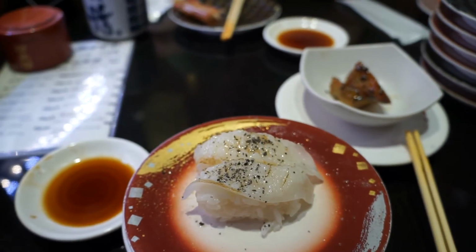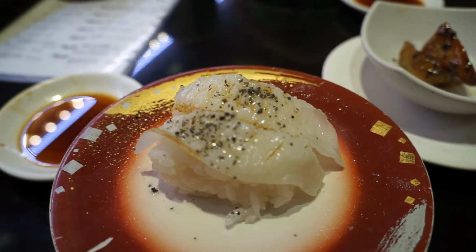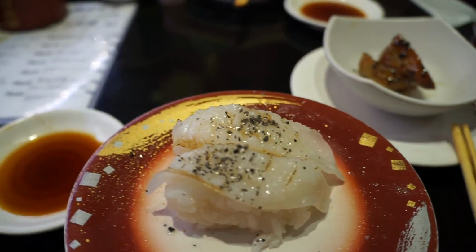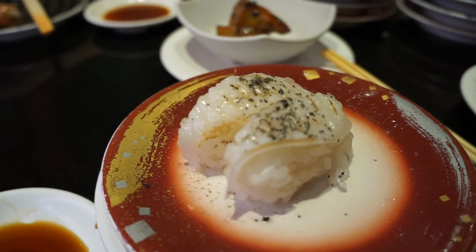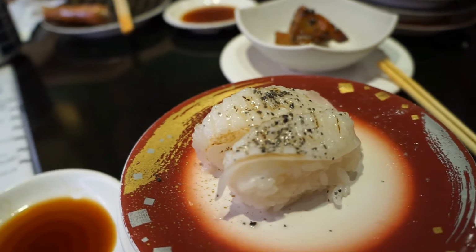So tell me about this one. It just tastes like beer. I think it's near the spine of the fish. Near the spine of the fish. I think so. Just try it. Do you like it like this, or do you like it raw? I completely like it raw. But that is also good too.